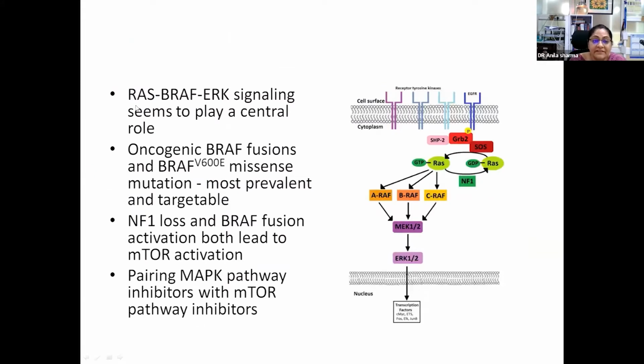In pilocytic astrocytomas, the RAS-BRAF-ERK signaling seems to play a central role, and the oncogenic BRAF fusions and the BRAF V600E missense mutations are the most prevalent, and they are targetable. NF1 loss and the BRAF fusion activation both lead to mTOR activation, but through different routes. And the pairing of MAP kinase pathway inhibitors with mTOR pathway inhibitors is being targeted in a lot of clinical trials.